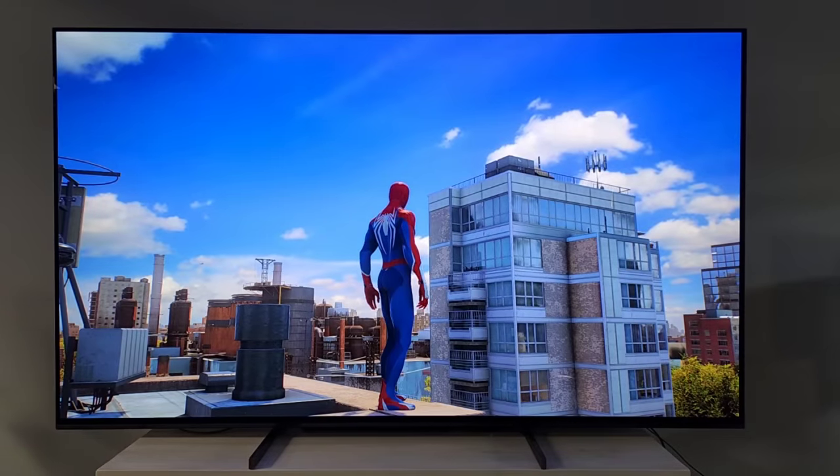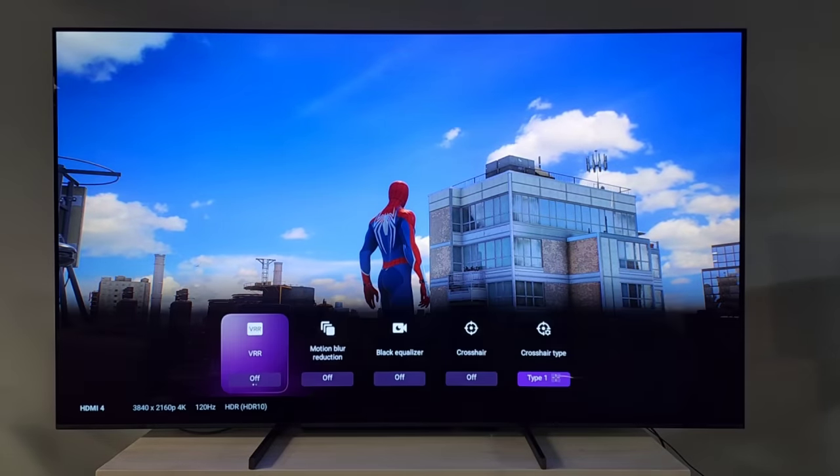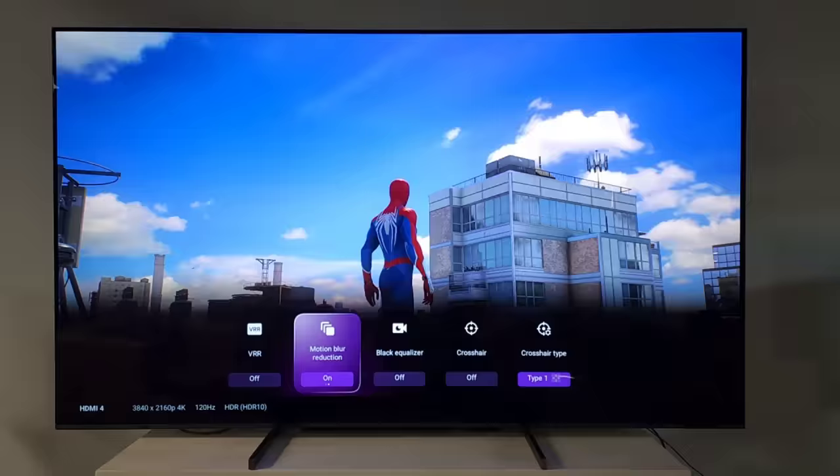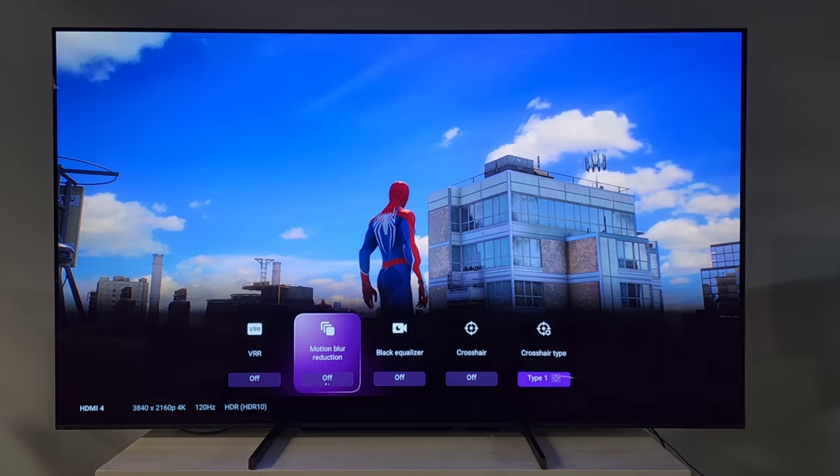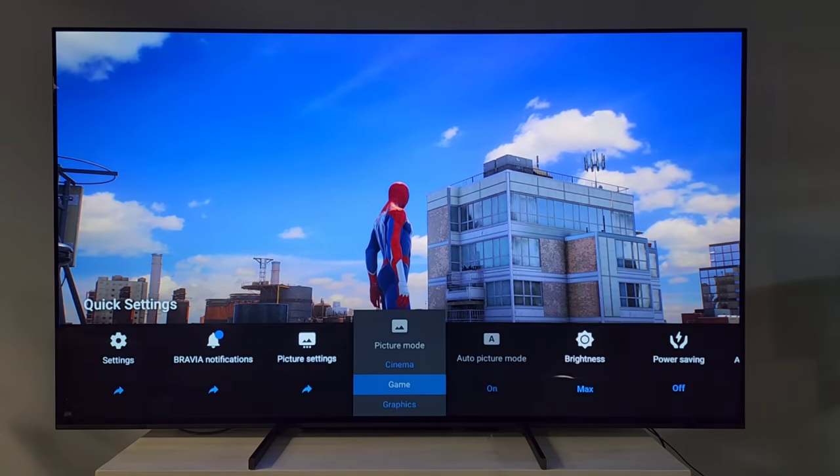Looking quickly at Spider-Man 2, you can see how clear and gorgeous it is. Here I am showing you the black frame insertion, which does help with motion, but again, the flickering to me is too distracting for me to actually be able to use it. I'm going to show you the game mode.